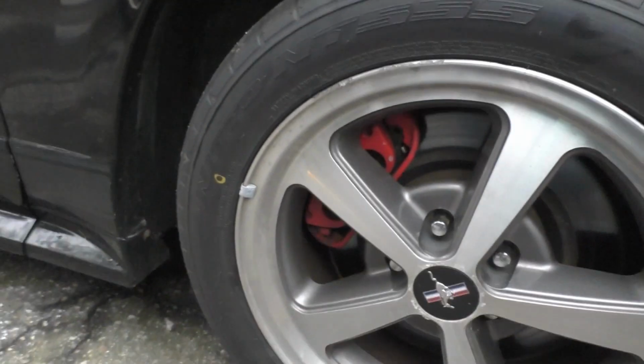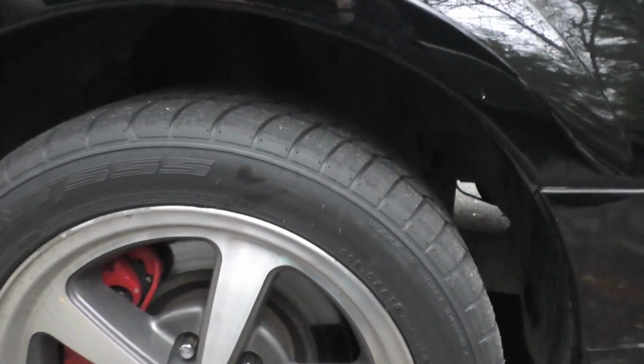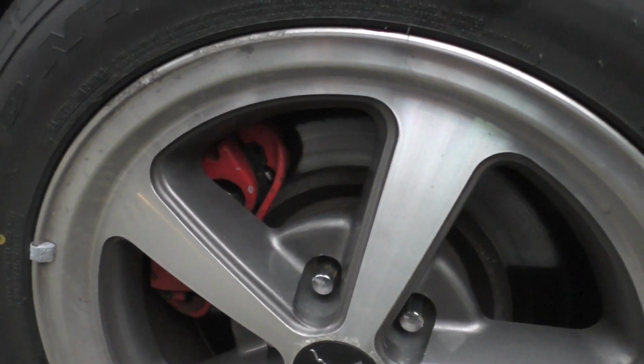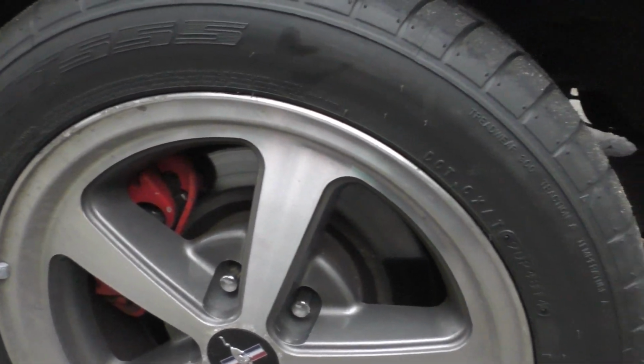Just picked up new tires, Nitto 555s. They're really good tires. 245/45/17s all around, stock size. Has red calipers. I don't know if that was part of the 40th anniversary, but it came with it, so no complaints.